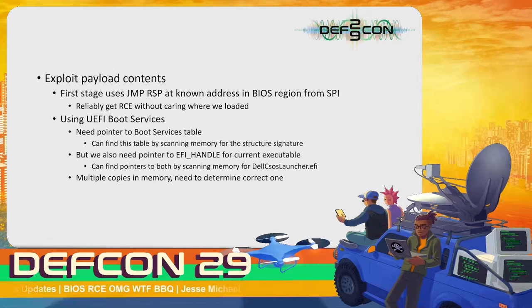There are going to be multiple copies of these files in memory. You do need to determine which is the correct one. As an example, when Dell CSOS Launcher is loaded, there will be one copy from before it has actually been executed, so those pointers will be null. In the live version, the boot services pointer and the EFI handle variables will not be null. So we can search for a pattern and check the pointers. If they're non-null, we found the correct one.